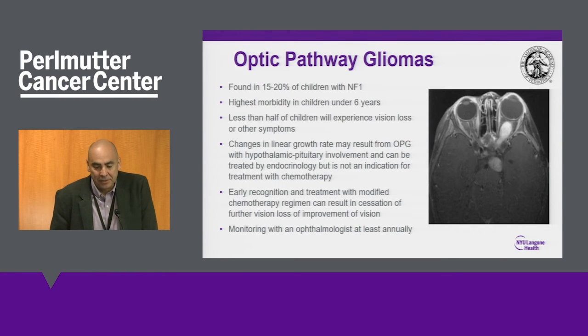So I won't talk about this very much since we just heard about it, but just to say that optic pathway gliomas are quite common in kids with NF. And so I just want to emphasize that screening for optic pathway gliomas in kids is probably one of the most important parts of what we do. And the eye exam, particularly in the early years, is one of the most important things that we can do for our kids with NF. And so doing that regularly is key.